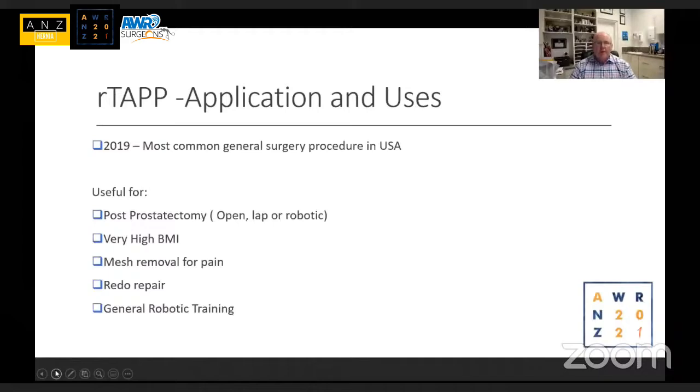As we all know, minimally invasive inguinal hernia repair after prostatectomy can be very easy or incredibly difficult, probably depending on whether the patient had a post-operative urine leak. I use it for very high BMI patients having primary inguinal hernia repair. I see quite a few patients with mechanical chronic pain, and I use that for mesh removal. Certainly, it makes redo laparoscopic repair much easier. And also, I think it's an excellent technique for general familiarisation with robotic surgery.